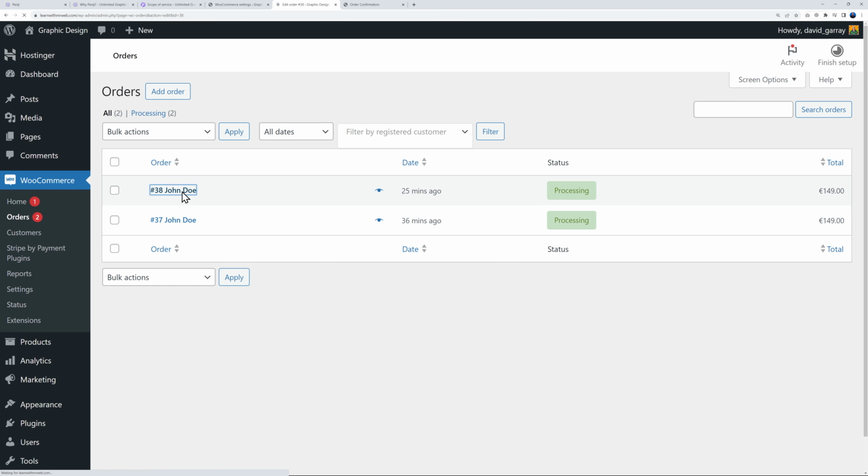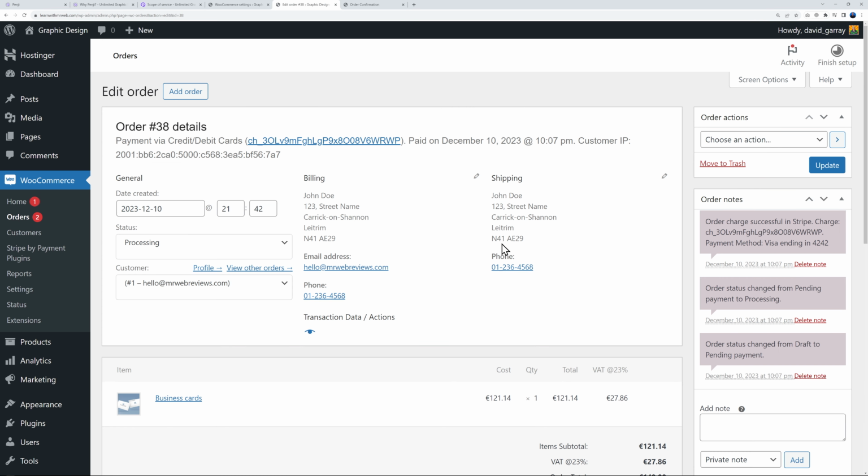So to process the order, all you have to do is click on this. And as you can see, you have the customer's email address and phone number, and now you can get in touch with them to ask them further details about the design and discuss that with them, obviously. And once you've received all the details from your customers, you can pass that on to Penji, to your designing team, basically, okay?